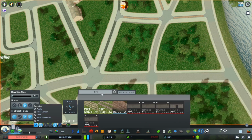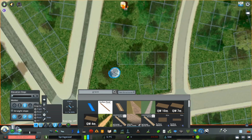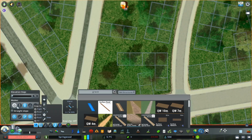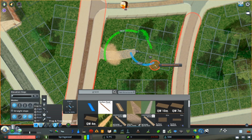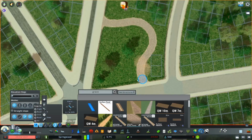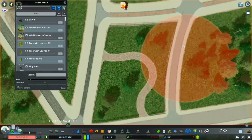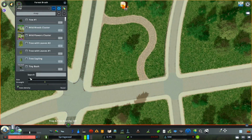Have a dirt or a gravel path like this. No, not a bridge, of course. That's quite silly. And then maybe some trees on this side, and in this corner over here, not over here.